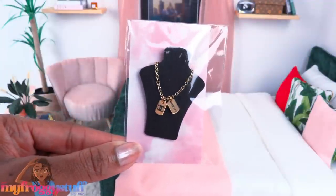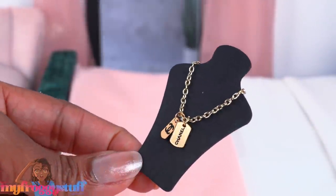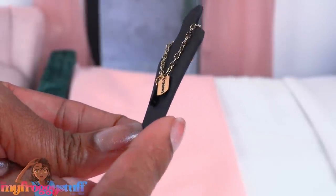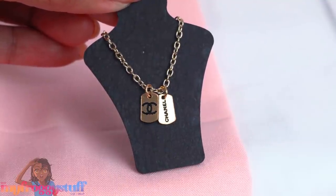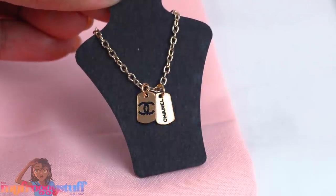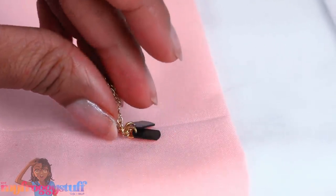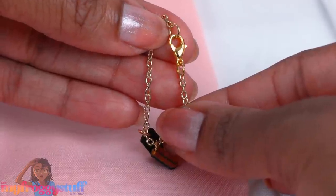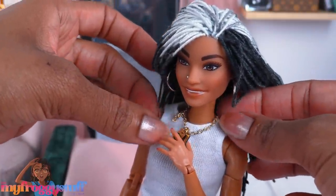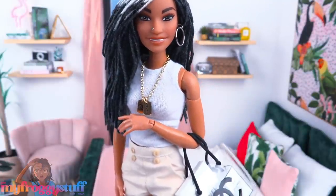This is the miniature dog tag necklace, priced at $12.99. Comes on a pretty cool little display here. It feels like a heavyweight paperboard, maybe a chipboard. The necklace is gold colored. It has 2 little dog tags hanging at the bottom, one with the Chanel logo and the other with Chanel written out. The dog tags are gold on one side and black on the other. The necklace opens with a lobster clasp so we can place it on our dolls for a nice look. Chanel necklace, Chanel bag. Look at me, Ma.